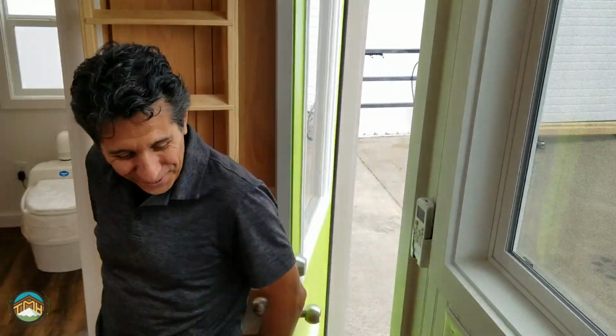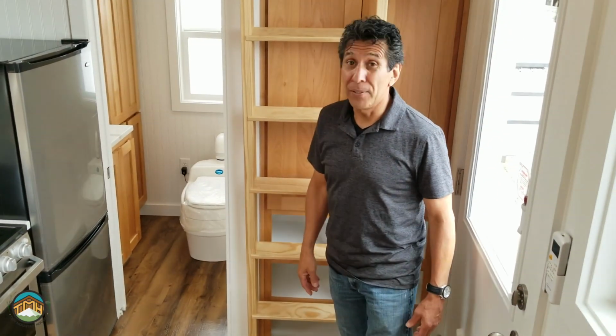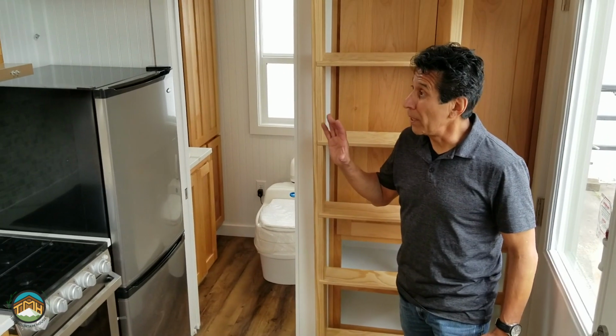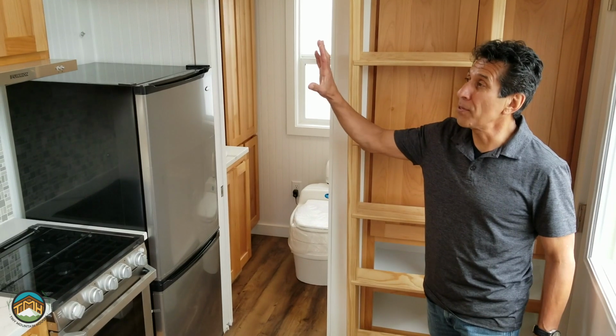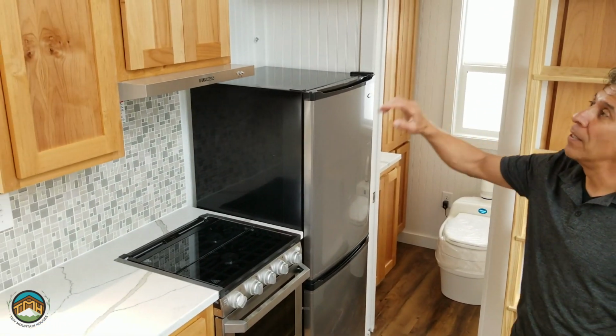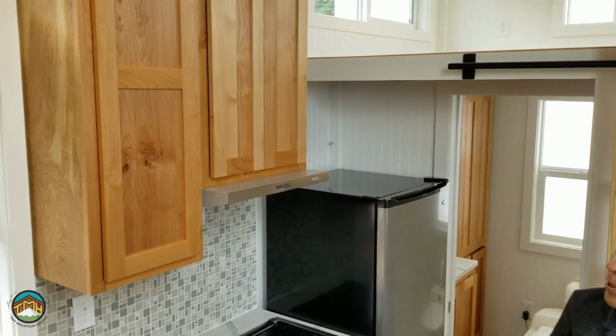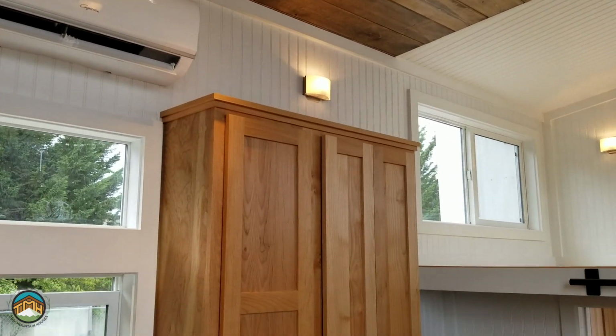Hey guys, here we are. Castle Peak 26. This really turned out fabulous. I want to first off point out the cabinetry in this Castle Peak. These are our standard alder cabinets. Now of course, whenever possible, we do the extended height in here. But didn't they turn out great?